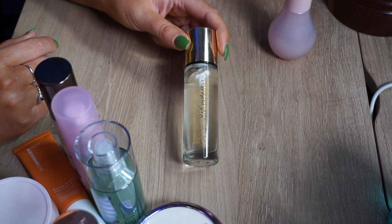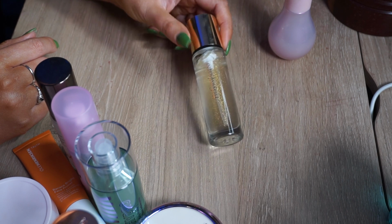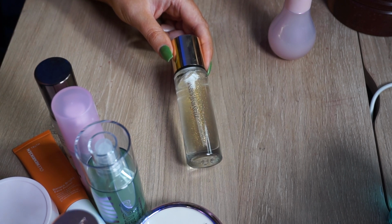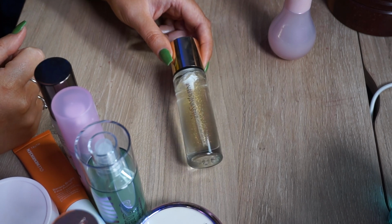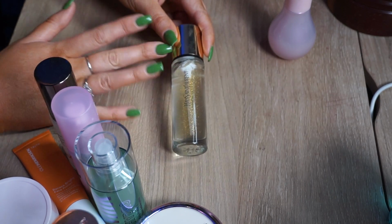This primer from YSL I do really enjoy, so I'm definitely keeping this. This is the Touche Éclat Blur Primer. It's beautiful. It is blurring and it just makes the makeup glide on so well. It definitely has that kind of slippy texture to it. So I wouldn't reach for this when I want my makeup to wear 12+ hours, but for a normal 8-hour wear, it's good and it is blurring.